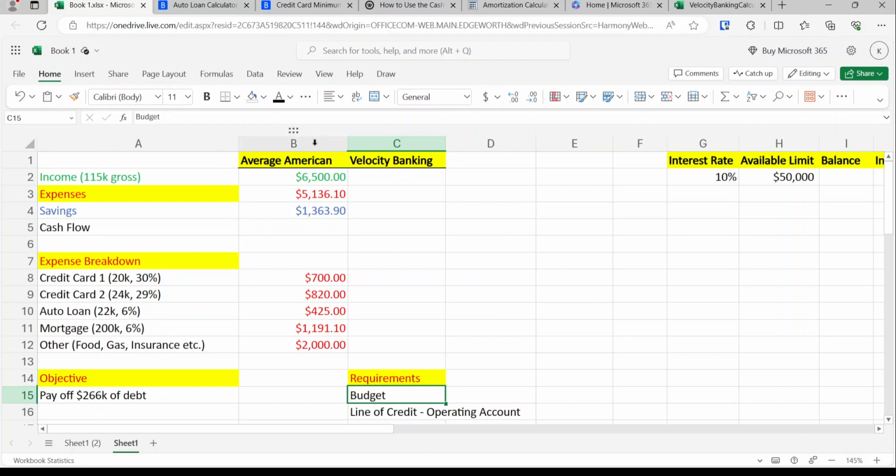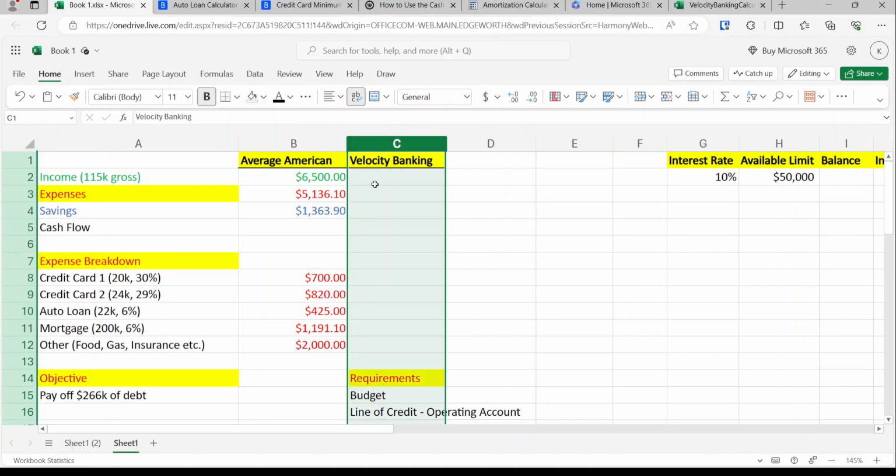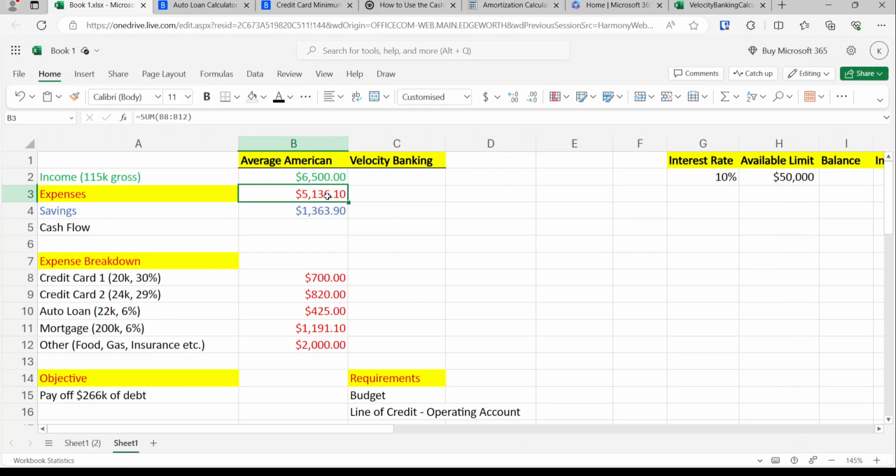Now we're going to differentiate between what we call the average American and a person doing velocity banking. And the only difference between these two columns, you know what it is? What's your operating account? For the average American, the operating account is the checking account, and you pay all your bills in a checking account. For someone doing velocity banking, your operating account is, guess what? Your line of credit. And our objective for today is to pay off all this debt, $266,000.